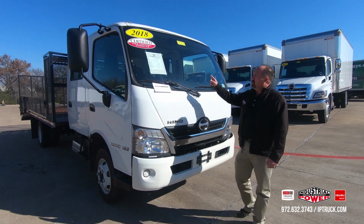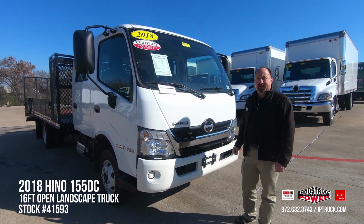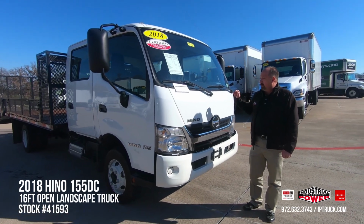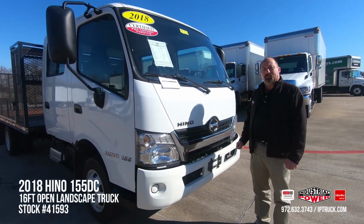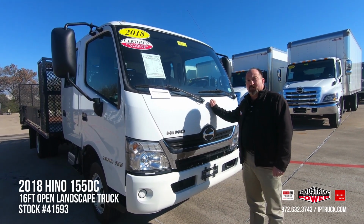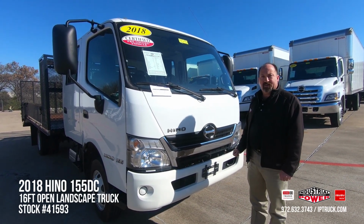Today we're going to be doing a walk around on this 2018 Hino 155 crew cab. But before we get to that, we're going to go over a couple things on how we get up our pre-owned trucks. Here at Industrial Power, we just don't get any truck and put a for sale sign on it.